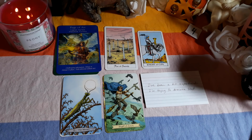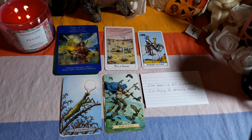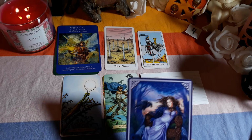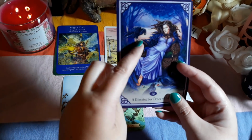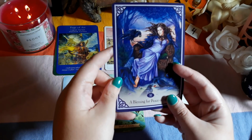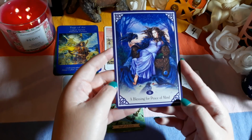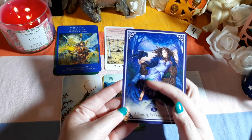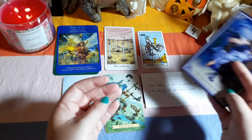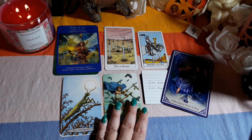And it did change them. It did improve them somehow, made them a better person. And a blessing for peace of mind. Yeah, we see this raven with this jewel or marble in its mouth, bringing it to this woman. Like this person wants to have greater peace of mind by coming forward and kind of making up for their superficial behavior towards you. That's what I'm feeling.